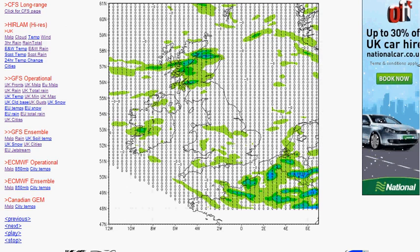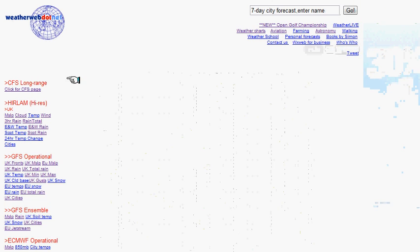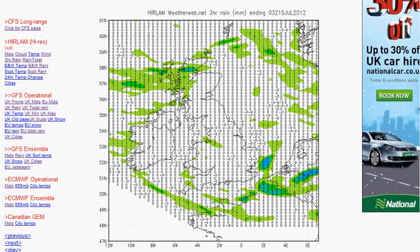Not quite yet though. This is the forecast for the next 48 hours from the high resolution Harlem model. To get this, go to the top of the page, click on weather charts, and then down the left hand side you'll see Harlem. If you click on 3-hour rain, this gives you the rainfall amounts in 3-hour time steps, but it's very useful for being able to track how rainfall moves through the country.